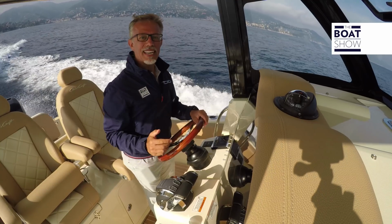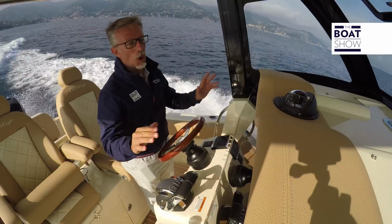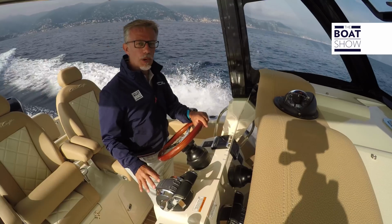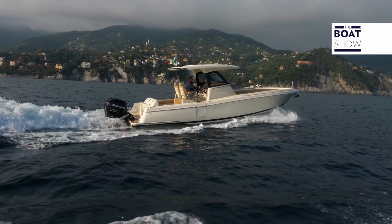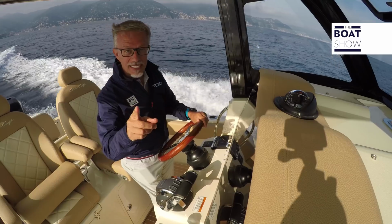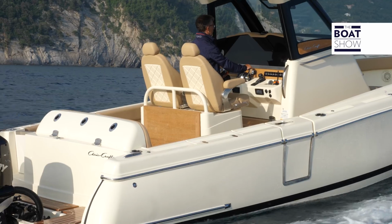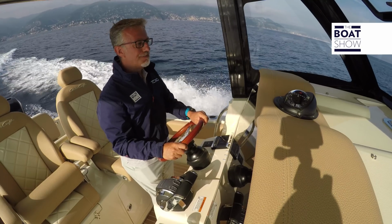They've installed a couple of 350 horsepower Verados, which is the most power this boat can handle. At the lowest cruising speeds, you need a little flap to keep stable, so you're able to sit back and enjoy the view. Yes, enjoy, because this structure, with its windscreen, is just like a pilot house, and I feel really at ease.